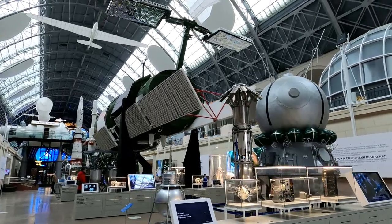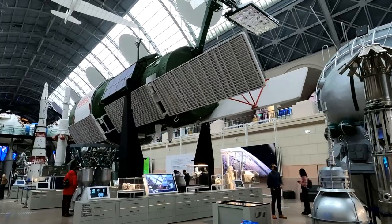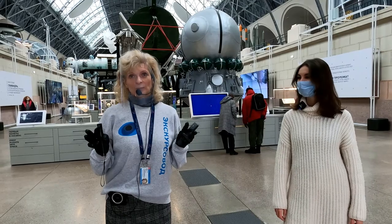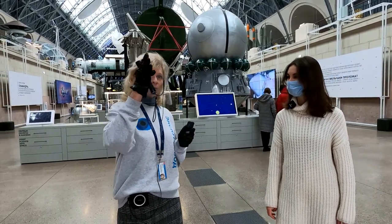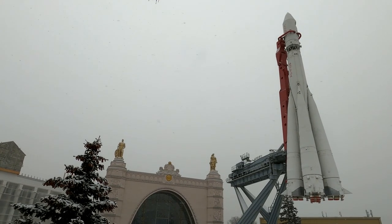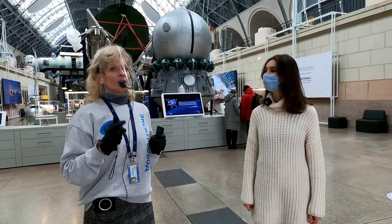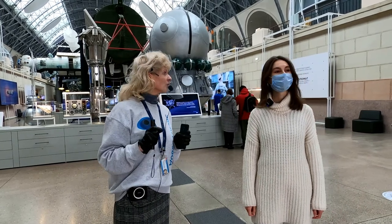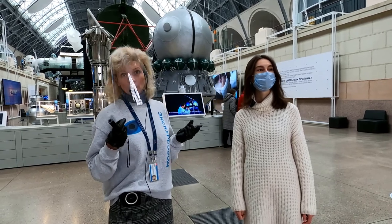This building was constructed in 1939, but its modern name, Space, it gained in 1967. There was a large space exhibition here, and also a full-size model of the space rocket Vostok in front of the pavilion was situated also in 1967. This rocket put into orbit the first spaceship with the first cosmonaut Yuri Gagarin on board.